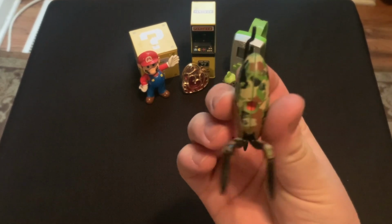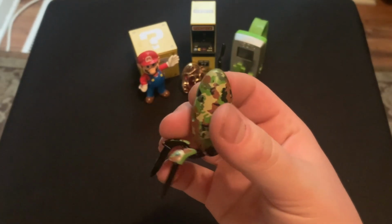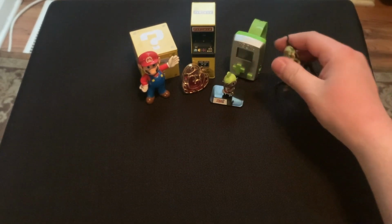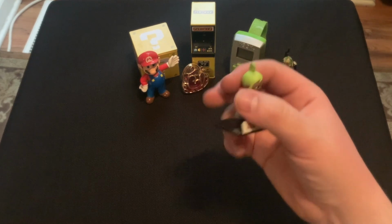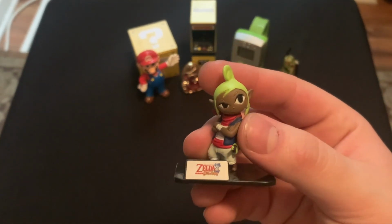This one here is a little drone from the video game Portal. It's like a camouflaged version of these little guys. They were very annoying. Of course, we have a little Tetra from Zelda Wind Waker.